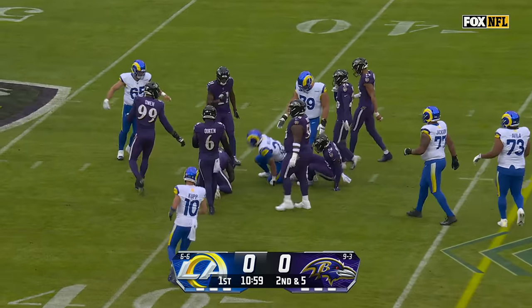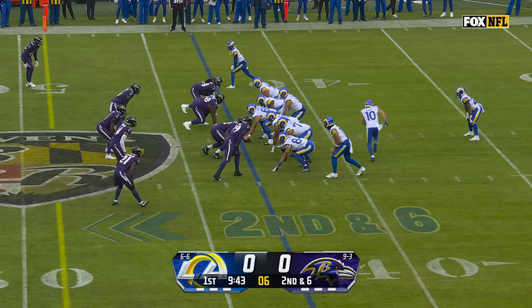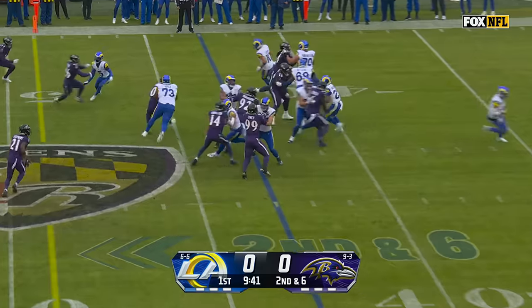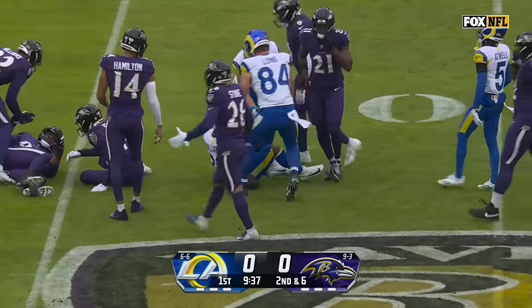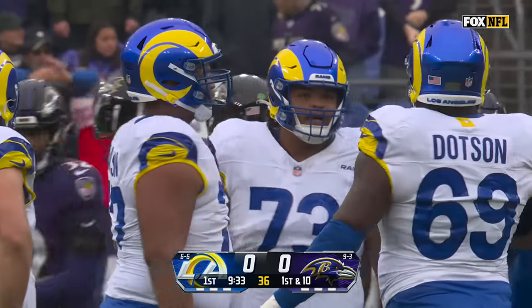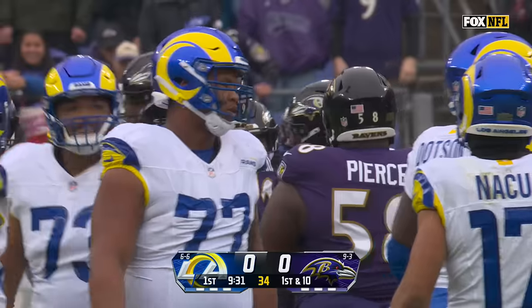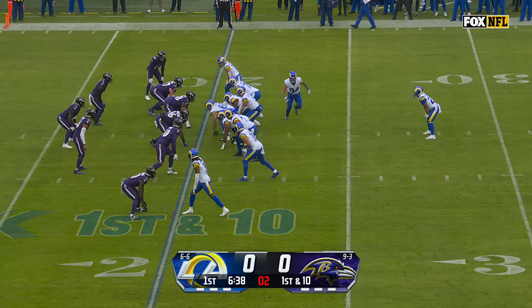Kyren Williams, a first down to the 38. Second and six. Williams again. He's got a first down, 4 plays, 4 Kyren Williams runs. And this offensive line that's made huge strides this year, paving the way. Press set of downs to the 20. What an opening drive for the Rams, all on the ground.